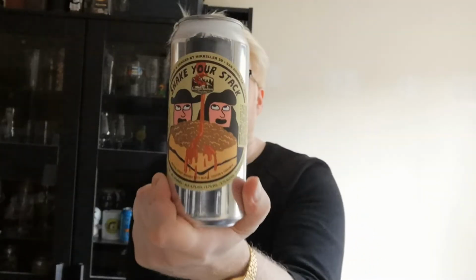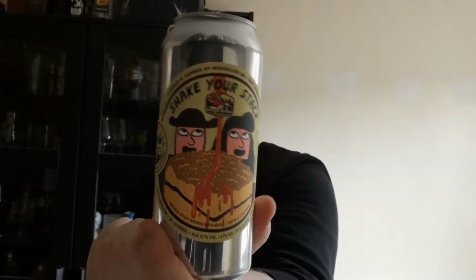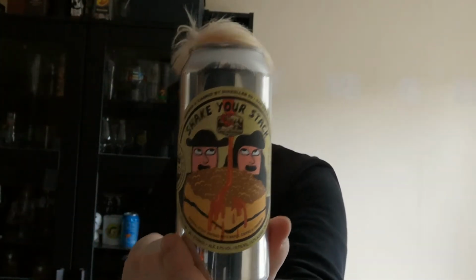Hi guys, welcome to another beer review, and today we're venturing back over to Mikkeller San Diego, and this is a beer they brewed in collaboration with Great Notion Brewing, and this is a can of the Shake Your Stack, which is an imperial stout brewed with maple, coffee and cinnamon, clocking in at 9.7% ABV. Fantastic artwork as per usual from Keith Shaw.